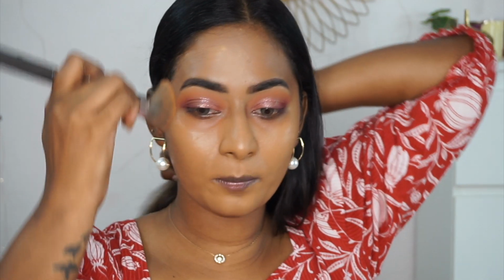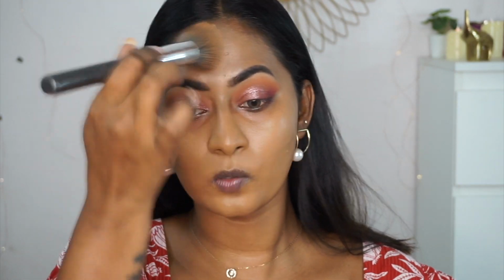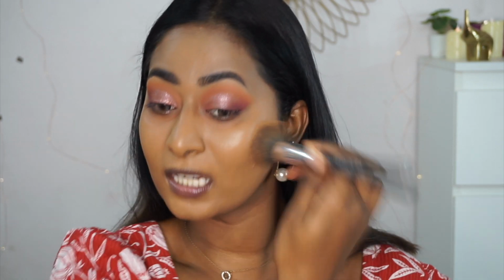I don't know. I feel this particular foundation looks great on people with already good skin, you know, even and poreless and texture-free kind of a skin, not so much with people with textured skin. I would have loved this foundation if I got a better match on myself. I don't know, you guys, but that's how the foundation looks so far. It's a little bit of a thicker foundation. It's not very lightweight on the skin as well. This will be toned down, don't worry about that.